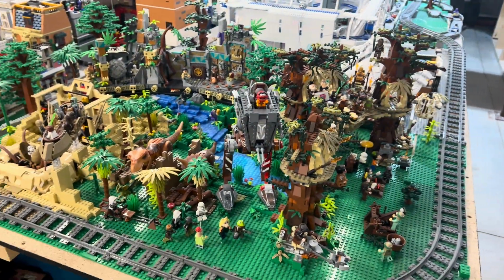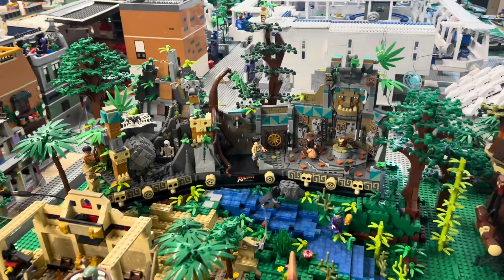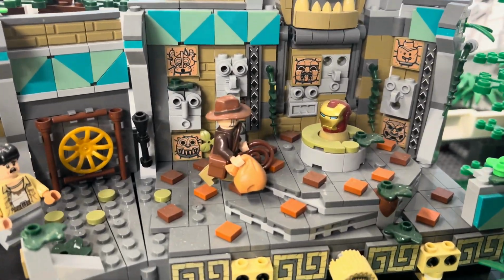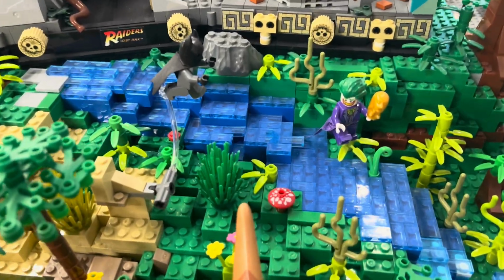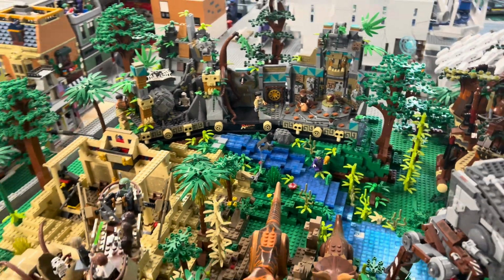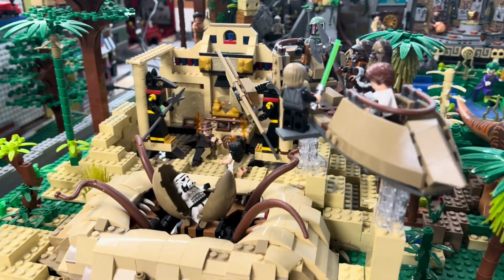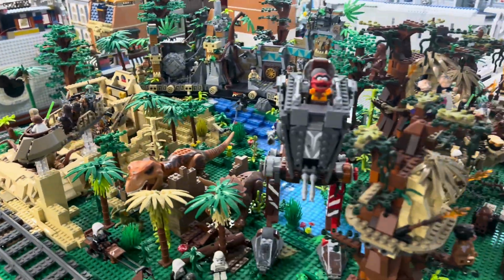So what I wanted to add, because I had these sets and I think they're cool sets, was Indiana Jones, and you can kind of see here, he doesn't have the idol. It's Iron Man's helmet, and we've got the Joker stealing the idol there with Batman chasing him. We're going to have a little fun, right? And we've also got the temple scene, and we have the Sarlacc pit. Can't have Indiana Jones without the Sarlacc pit, right?